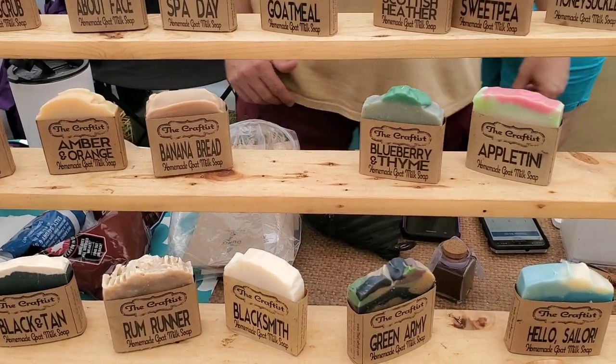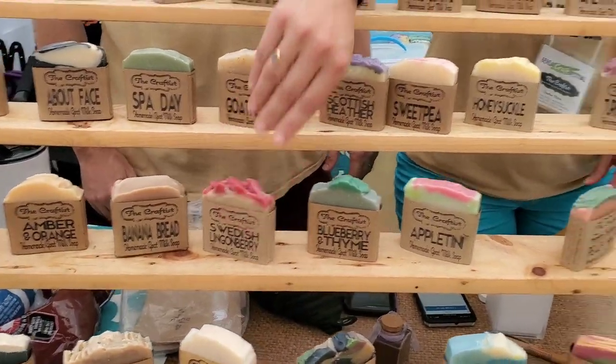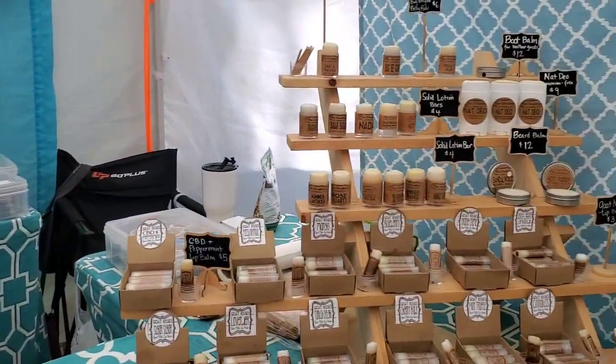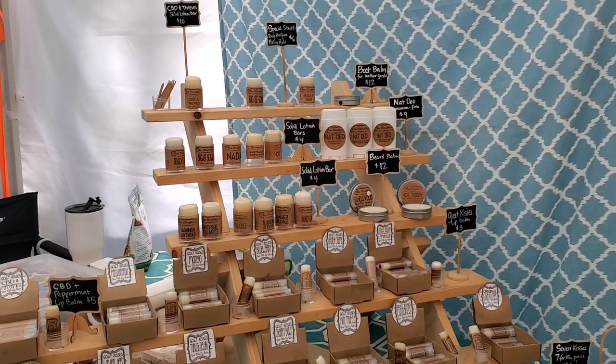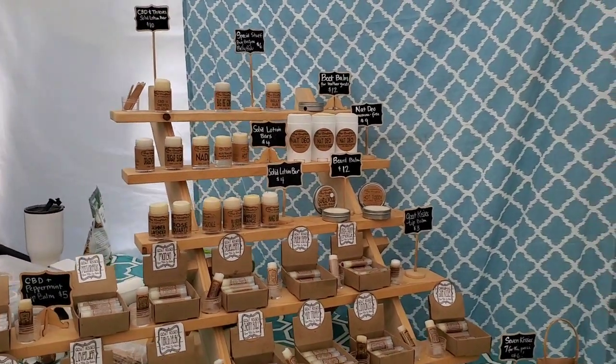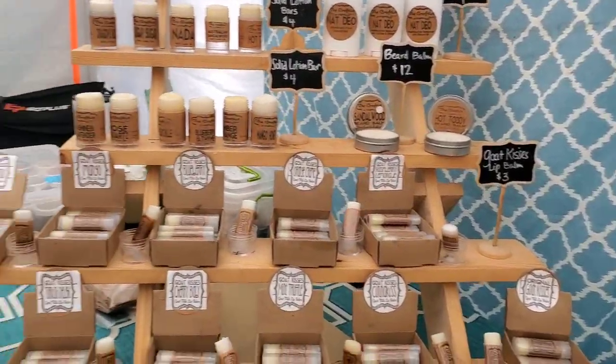Now, let me tell you something. It was a hard pick, but they have some beautiful, beautiful soaps, and they have lotion bars, and they have all kinds of stuff. Aluminum free natural deodorant, beard balm, solid lotion bars, goat kisses lip balm.